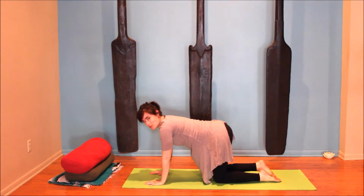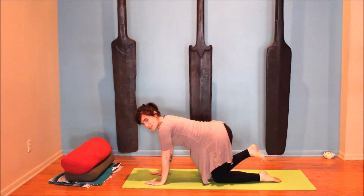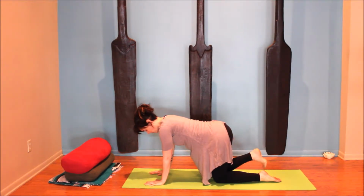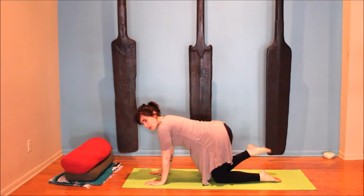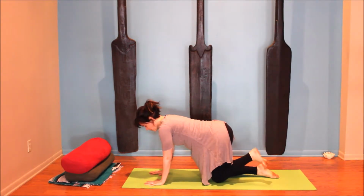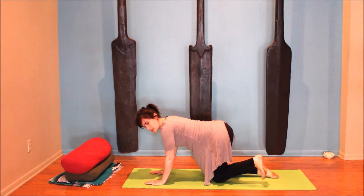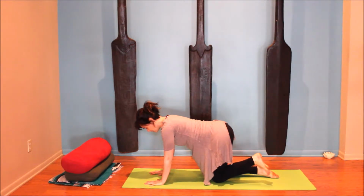From hands and knees, we're going to stretch out the ankles a little bit. So you can lift the right foot up and then just take a few circles. Maybe 3 times one way, 3 times the other. Circling through the right ankle and then the left, 3 times each way. Grounding through the hands, make sure that you're not just dumping the weight into the wrist. Think of using the whole palm of the hand.